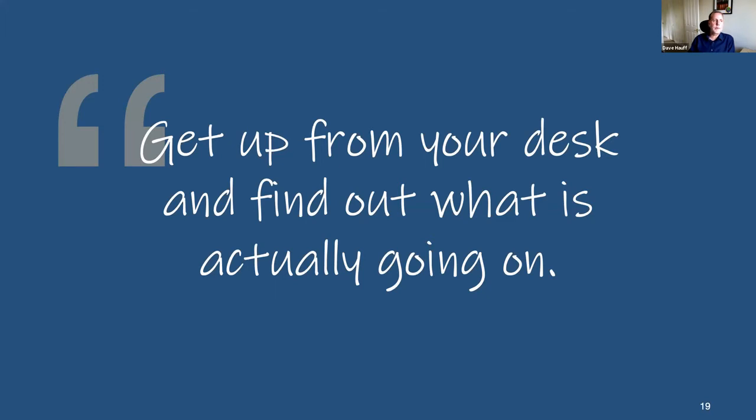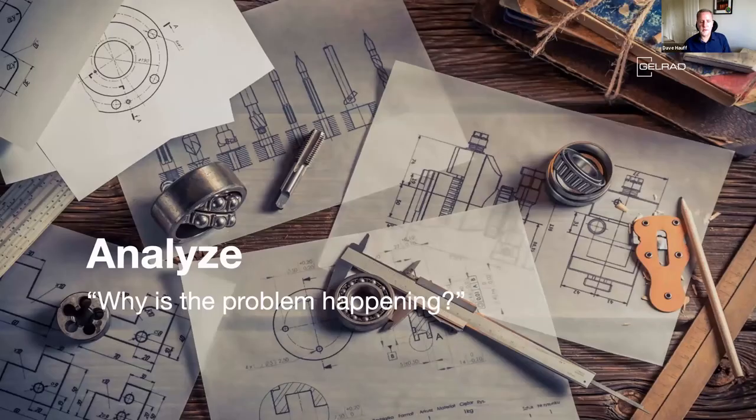Okay, so that's just a bit on process mapping. Again, if you participate in the GELRAD training, you'll get a chance to talk a lot more about that, and you'll get a chance to do it on your own project. Okay, I'm going to keep moving just to keep the time going here.